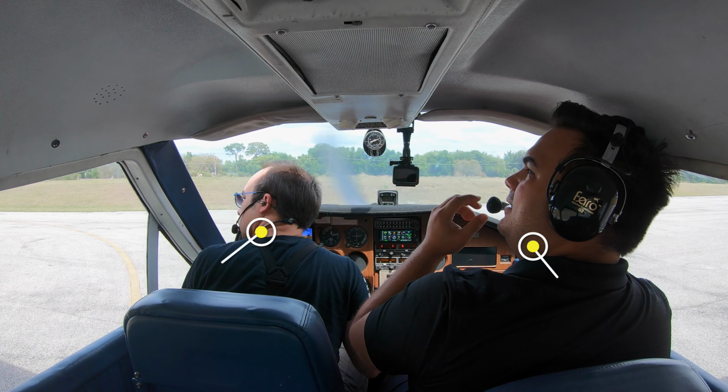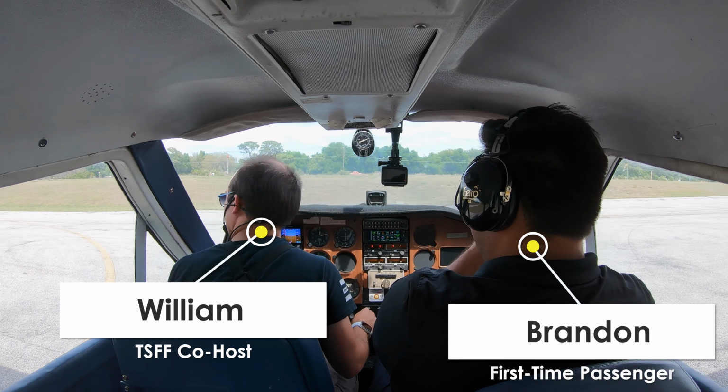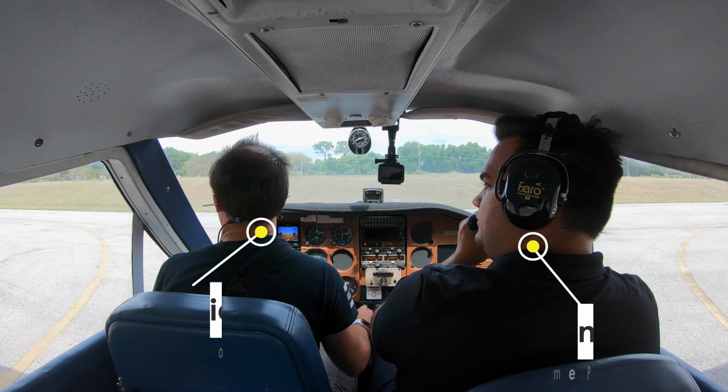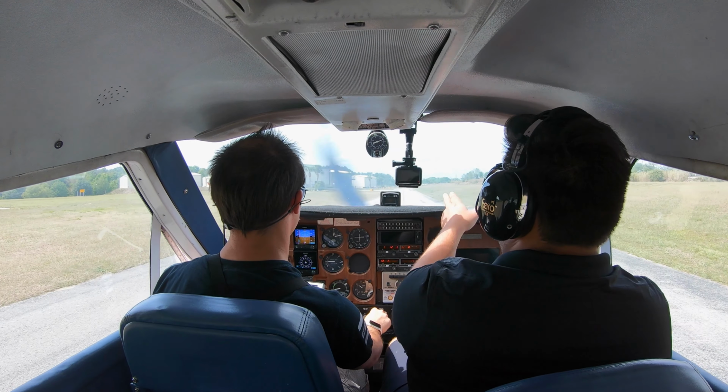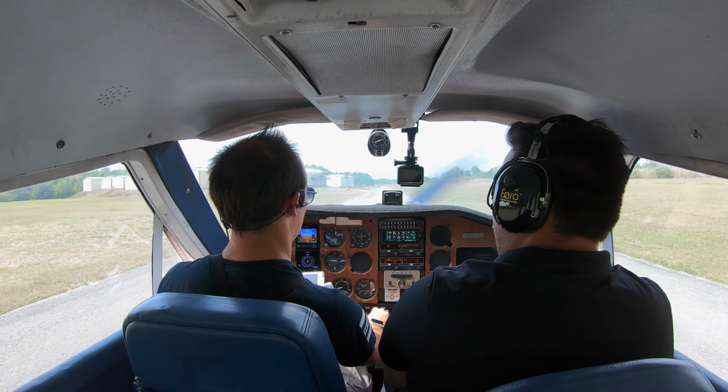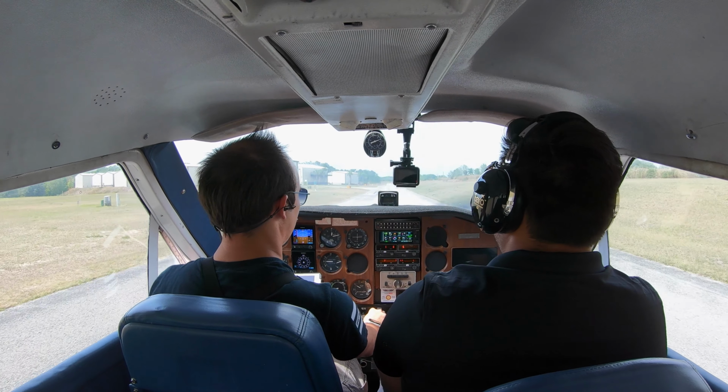Apopka traffic, Cardinal 118 Charlie, taxiing away from the hangar on Alpha 2 to the runway barrier for 15 Apopka. Seems like it doesn't take much for the prop to pull us forward when we're taxiing. No, you really have to slow your speed.